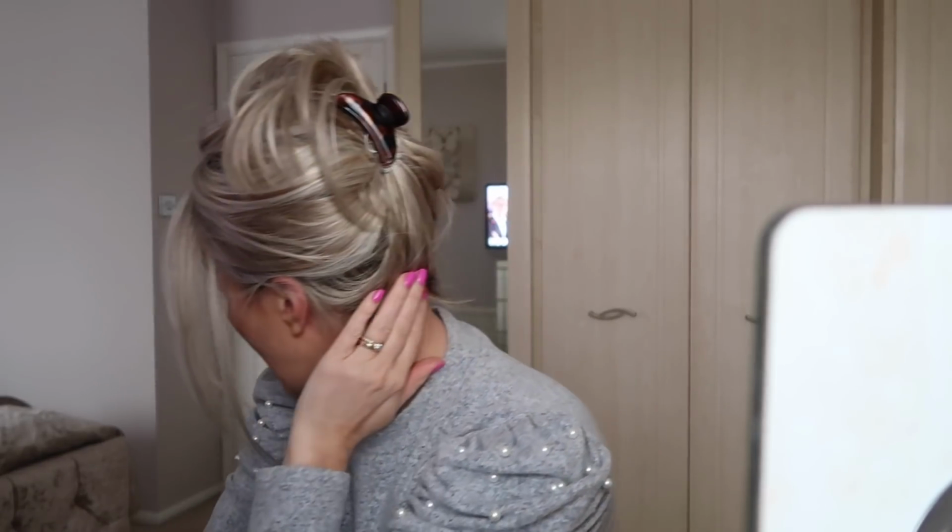I am wearing Henry Margu Candace, but I've pinned it up just with a clip. I really love this wig, especially after I've trimmed these bits around my face.